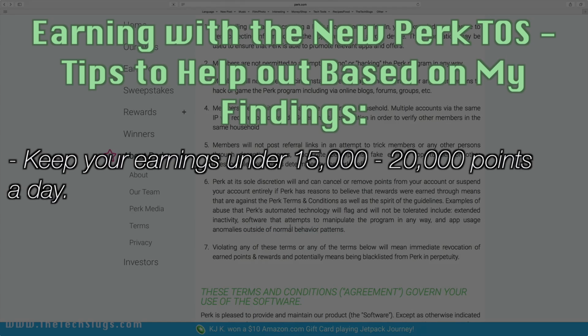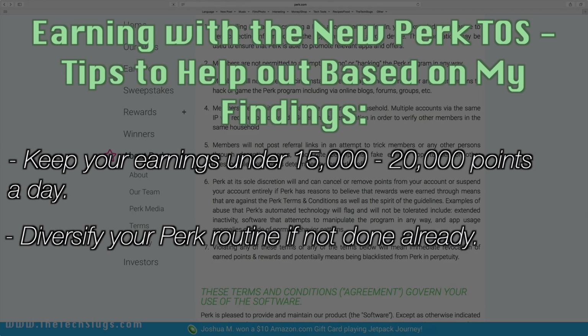The next thing I would tell you guys to do is to diversify your Perk routine. What this means is if you've got 10 to 15 phones with Perk or some crazy number like that, you're using all these phones with Perk, don't be using the same Perk app on all those 15 phones. And this actually has a strategic benefit to it, as well as what I'm about to say.